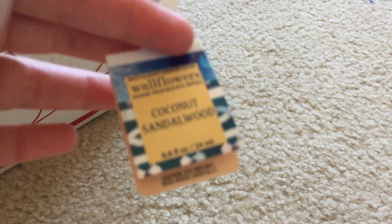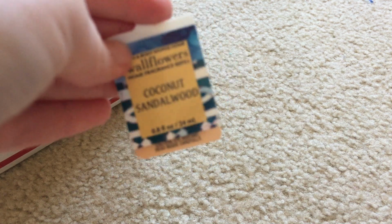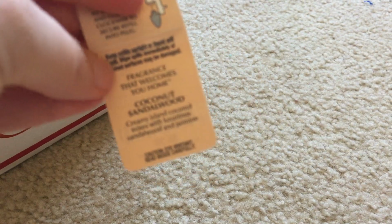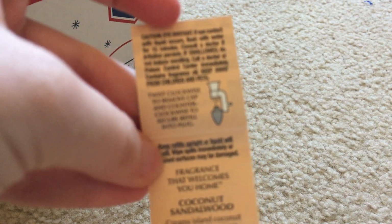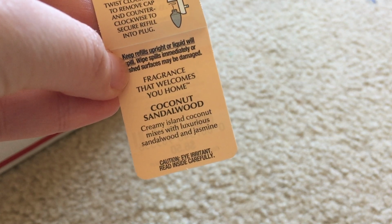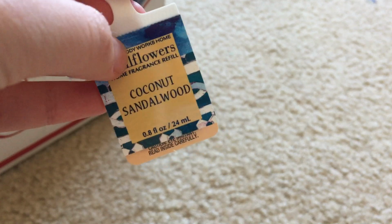Before we get started though, I just wanted to quickly ask you guys, does anyone know if a vendor has a dupe of this scent? Coconut Sandalwood by Bath & Body Works. This is what the description is. Oh, just kidding, there you go. Creamy island coconut mixed with luxurious sandalwood and jasmine.